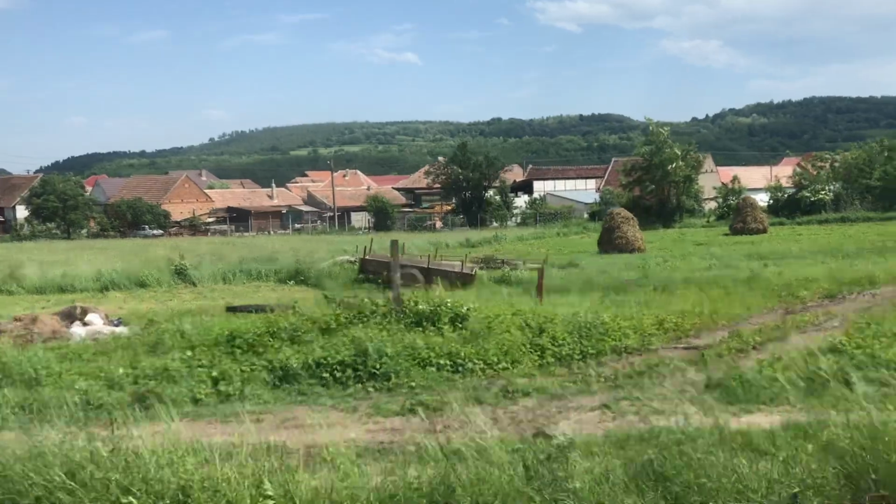On the road again, on the way to Brasov. We're leaving Sibiu. Very sad to be leaving this charming little town, but on to the next adventure.